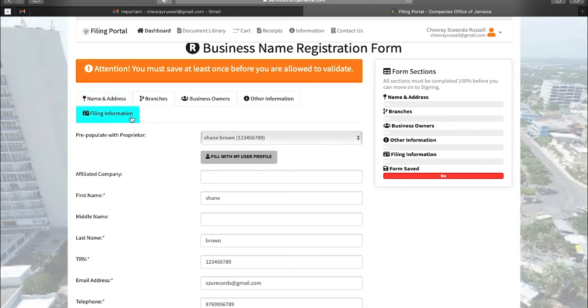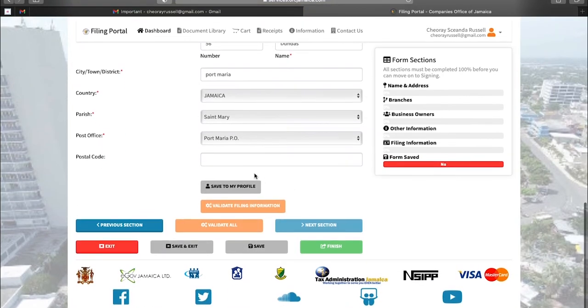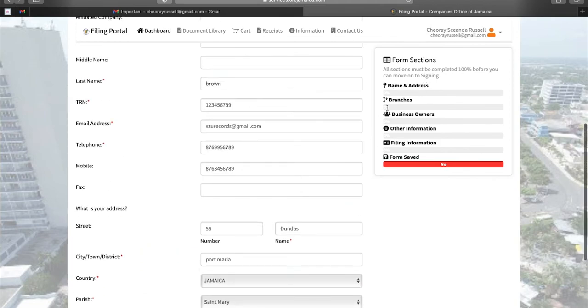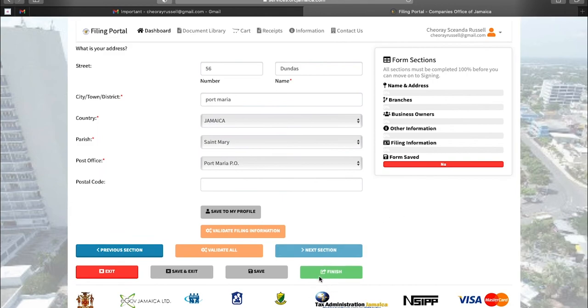Now that we're at the final section, which is filing information, all you have to do is ensure that all of these are validated. So each section: name and address, branches, business owner, other information, filing information, and form is saved. Once all of these are validated, you will see a green streak go across for each one of them. Once all of that is done, you're all set. All you need to do is click on finish and it will be submitted.